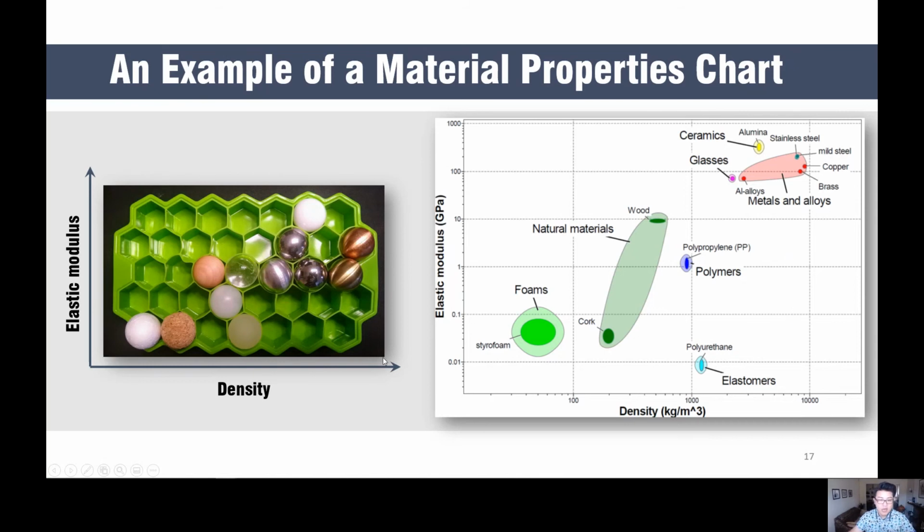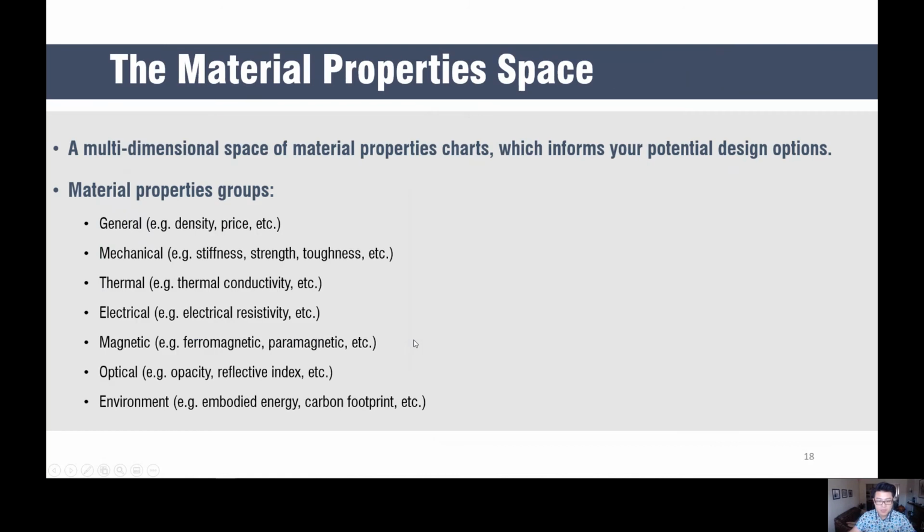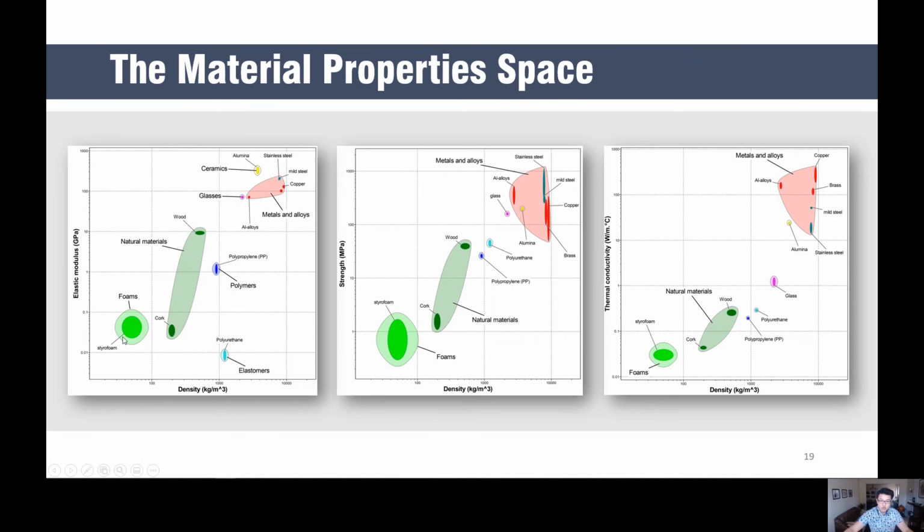So hopefully that gives you an idea and appreciation of what material property is. Just to recap, there are many types of material property available. There are general, mechanical, thermal, electrical, magnetic, optical, and environmental properties. We will talk about the first four in this particular course. Each of these properties could be drawn as a different type of material property chart, and they will look very different. Depending on your application, you might want a different combination of properties, and you might want to use a different graph to choose the right materials.